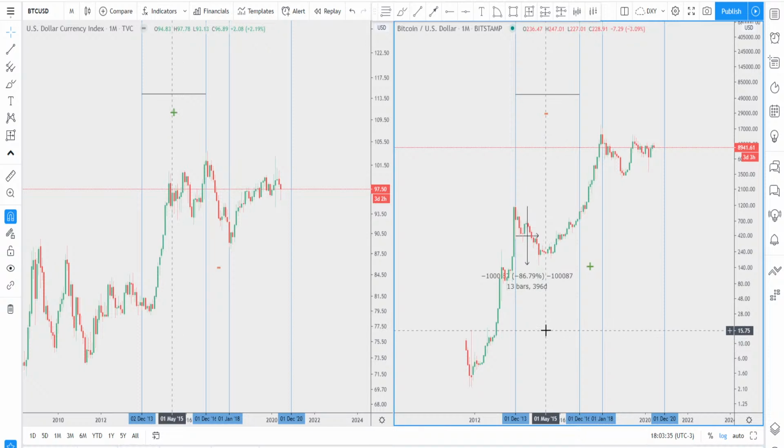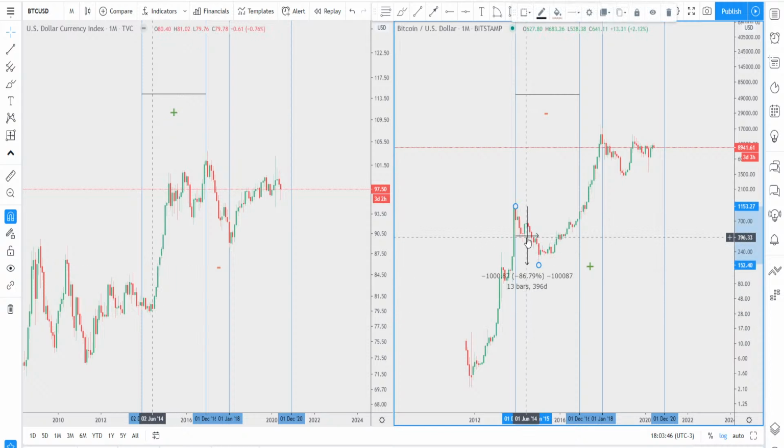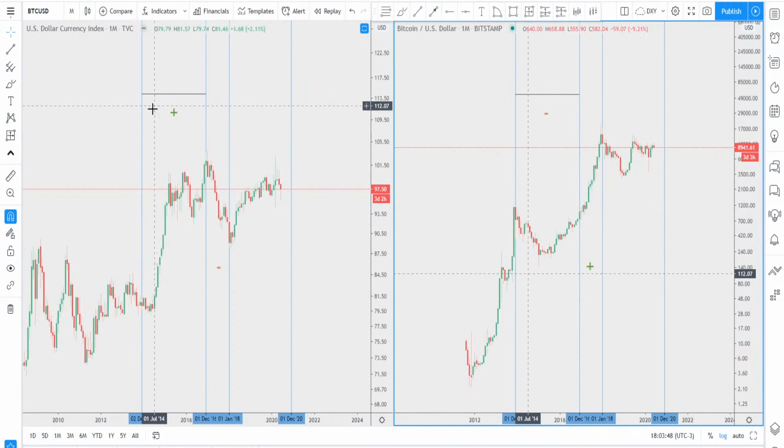Bitcoin always stays around these levels, 82, 84, 86. That's the range for Bitcoin. And so the plus here, the green, is for the dollar, going up. And the negative here, the red, is for Bitcoin.